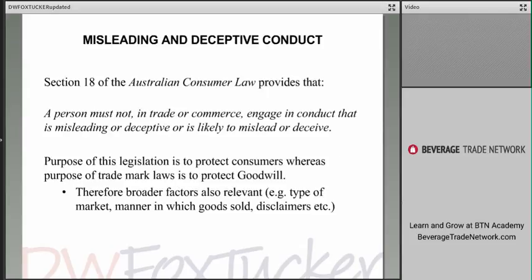The second broad source of law that may apply to trademark infringement is under the Australian consumer law. Section 18 provides that a person must not, in trade or commerce, engage in conduct that is misleading or deceptive, or is likely to mislead or deceive. This legislation is aimed at protecting consumers and really finds its application in how goods are advertised, irrespective of the use of trademarks. So for this reason, broader factors are also relevant in assessing whether someone is deceiving or misleading, being things like the type of market in which the goods are being sold, the manner in which they are sold, and any disclaimers attached to them.